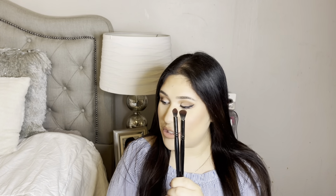They're so soft. They're not synthetic. I don't know why they're brown, that's how it came, but they're just so soft. Ooh, sorry guys, they're so soft. They're like just butter on my eyelids, but super soft, and they make blending such a dream. So I definitely recommend these, and I like how they're shiny and have that gunmetal handle over here, so they're super cute. I feel like that's mostly what I use all the time.